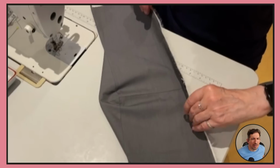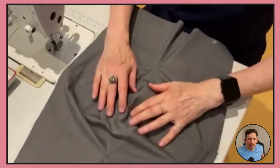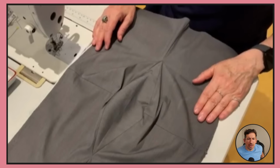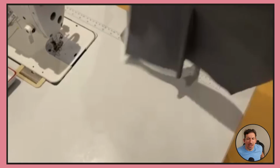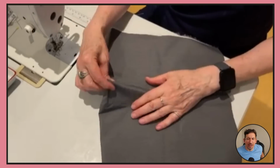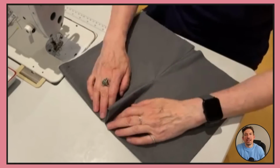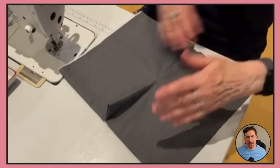So it is an easy thing to do, but the hard part is calculating how much that you need to add in. And it looks a bit messy. It looks like this can't possibly work on the body, but it does if you look at it this way. You can actually see that's where the extra gusset is. That's your movability, isn't it? That's your extra space, and that's your maneuverability.